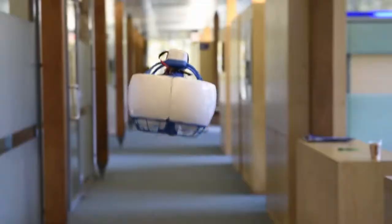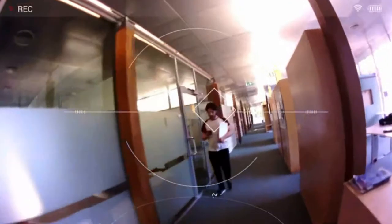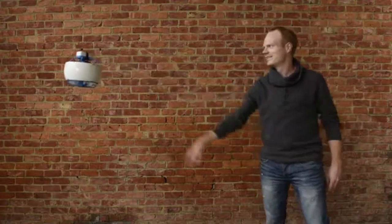My name is Laurent Schnauer. I'm co-founder of Fly. I'm really passionate about new technologies, and I naturally fell in love with drones when I first met them a few years ago. I'm convinced that in the future we'll have flying robots around us helping us in our daily lives. But before that, we must overcome a few challenges, in particular with respect to safety and usability.